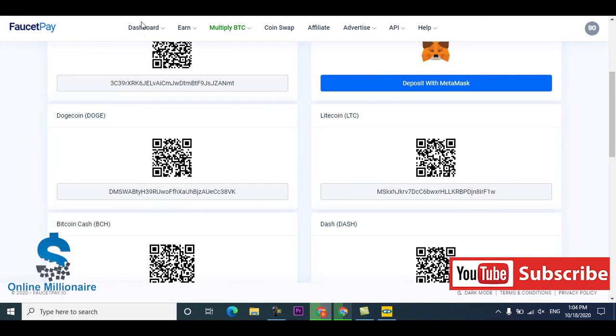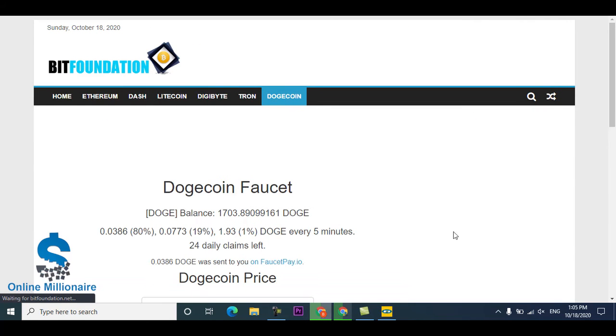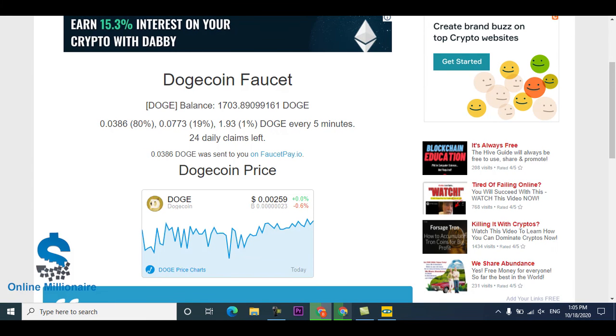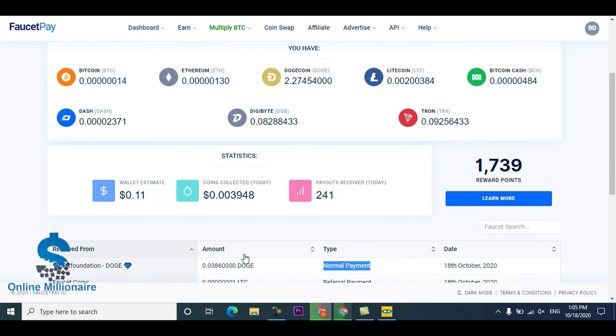Okay, go to your user dashboard to show you this website pays me. This is the payment. This website paid me this much Dogecoin to my FaucetPay account. You can see this is the payment I received from that website.